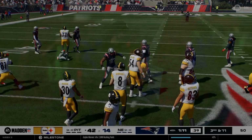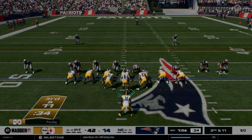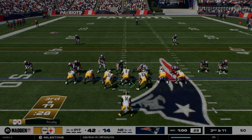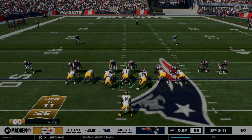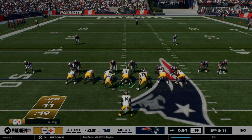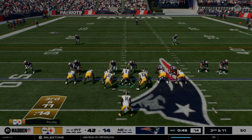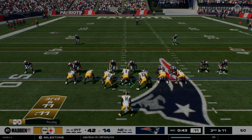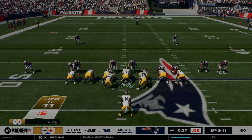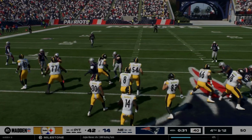And they will take a knee here. Blue 58! And they take a knee.